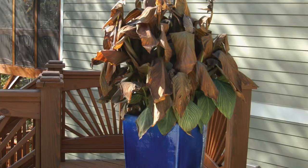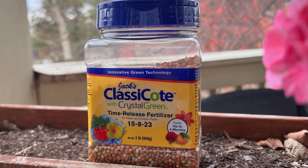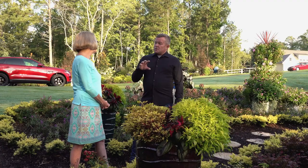Number one, you're going to do better with a slow-release fertilizer because it lasts a lot longer than the liquids do. You need to find one that releases the nutrients based on time and not on water. I think it's also well worth investing in higher quality fertilizers.